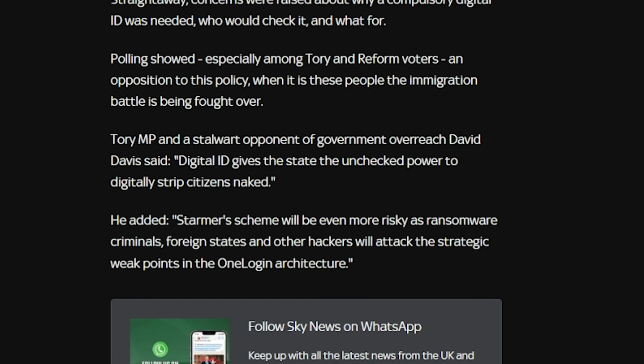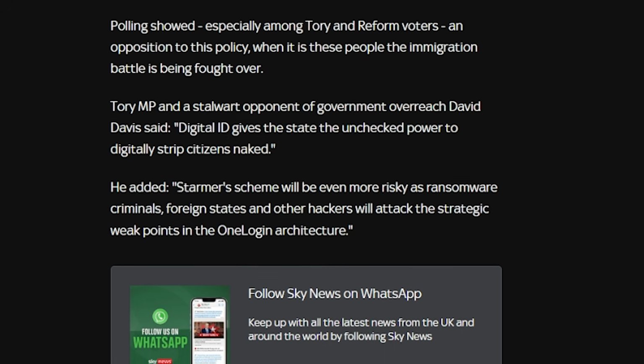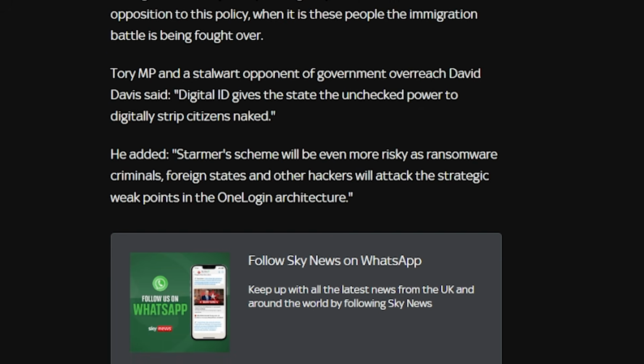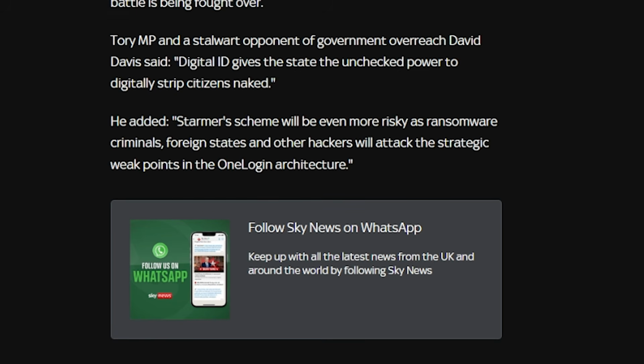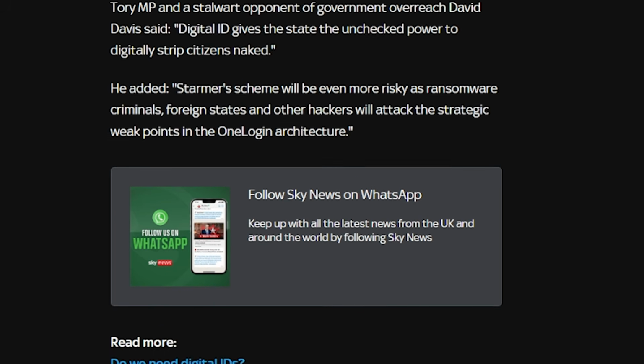The Tory MP David Davis has stated that digital ID gives the state the unchecked power to digitally strip citizens naked. He adds that Starmer's scheme will be even more risky as ransomware criminals, foreign states, and other hackers will attack the strategic weak points in the one login architecture that the government is rolling out.